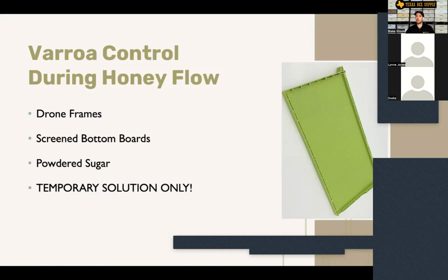If you've got a brand new hive, you shouldn't have to worry about it. Most people that sell bees make sure Varroa mites are under control before they sell them to you. So if you're a brand new beekeeper, you just bought a hive or a nuc, if you bought it from us, which you may have if you're on this call, you don't have to worry about Varroa mites until summer.